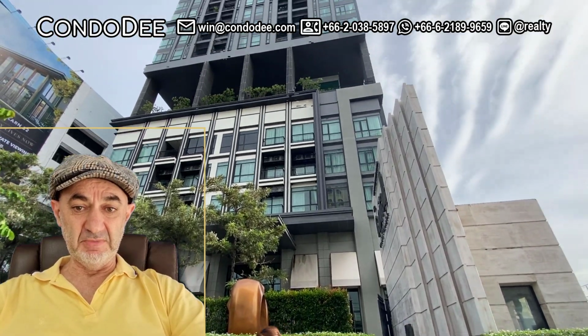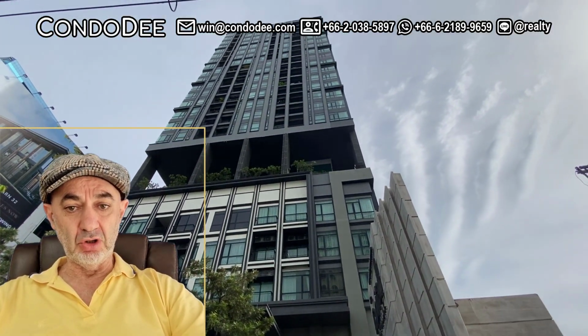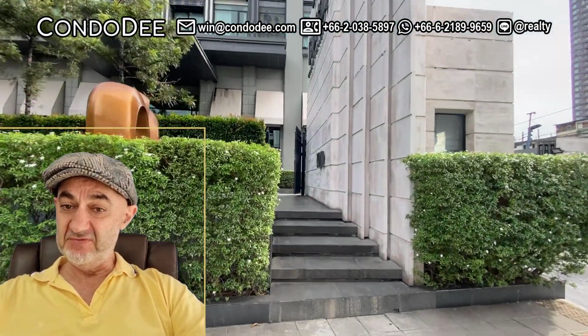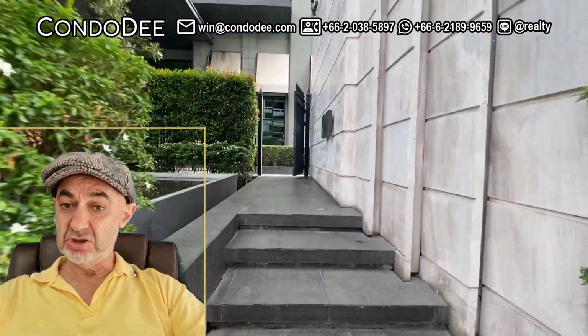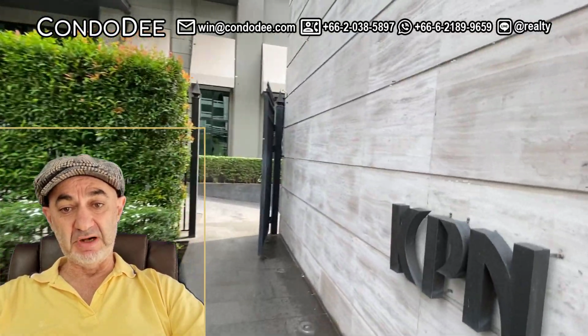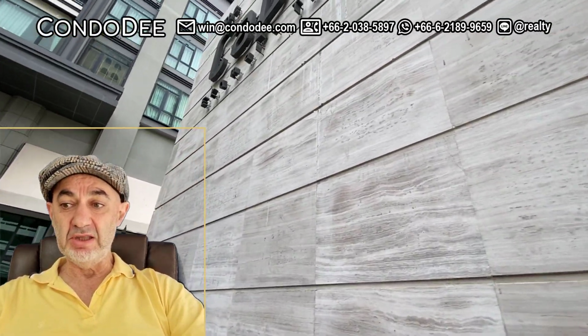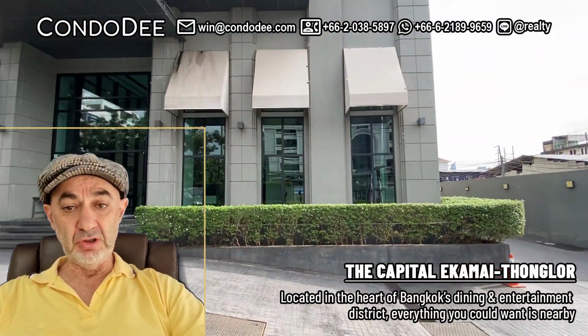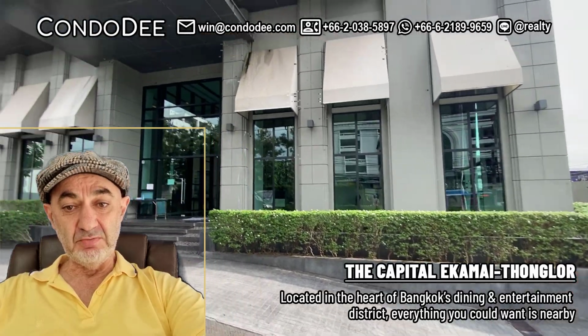This large apartment is a unique condo and it's available now for sale. This condo features a very large balcony that can actually be used as a private garden, and it's located in the Capital Ekamai-Thonglor condominium on the Phetchaburi Road.